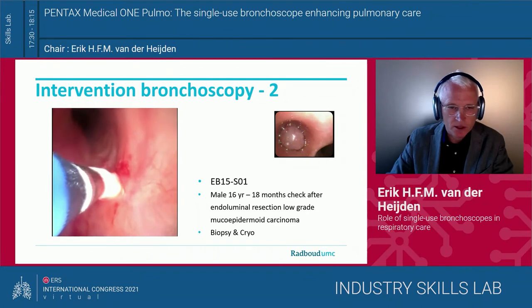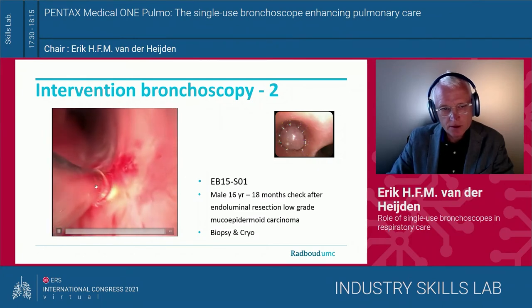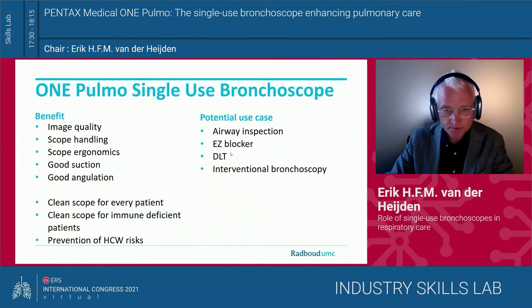it only added a couple of minutes to the procedure. You can see the freezing and the thawing again. So it's very nice, good image quality, and good scope handling allowed me to do this.